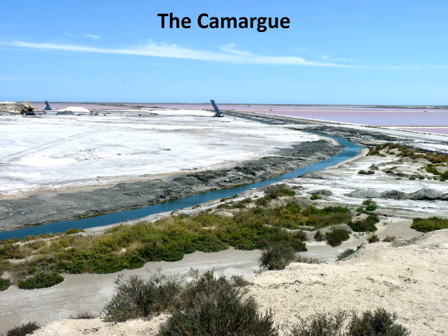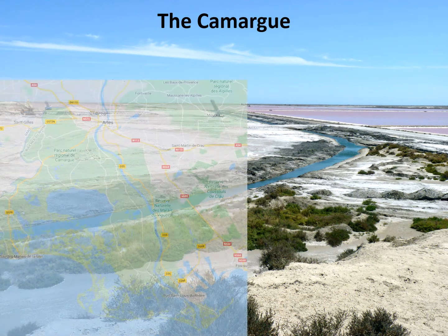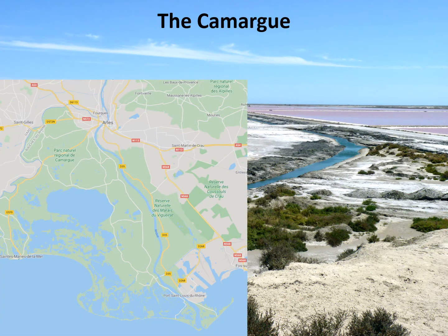If we go further south to the Mediterranean coast, we find the Camargue, the Rhone Delta. Now this is an area between two branches of the Rhone, here on the left and centre of the map, with saline areas, hypersaline areas near the sea, giving way further inland to brackish lagoons and finally to freshwater marshes.